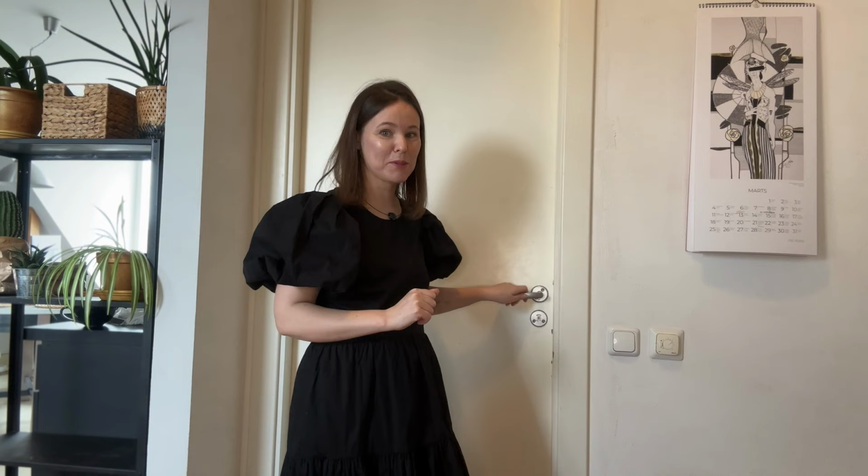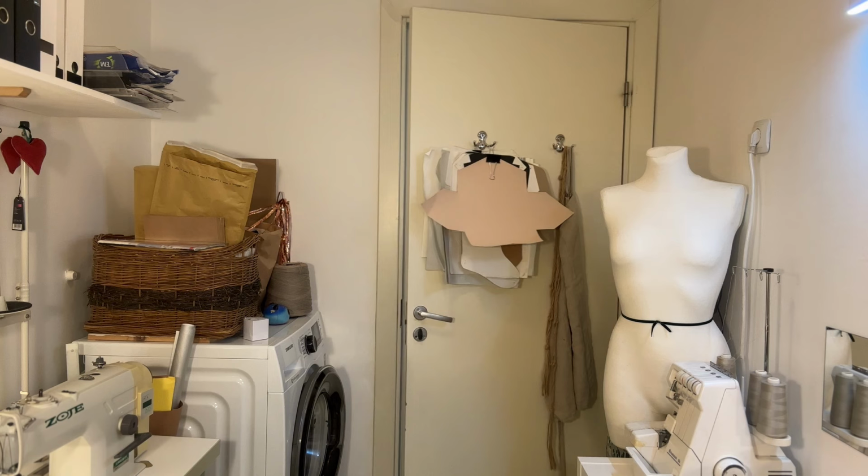Please welcome to my super small space. It's only 5 square meters. There is no window. Please welcome to my rabbit hole. Ta-da! My rabbit hole. It's done.